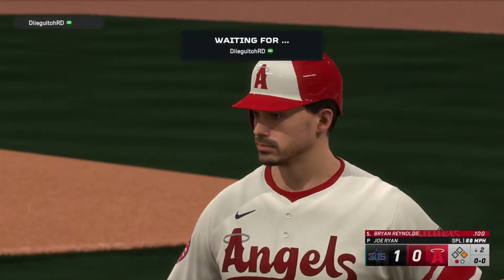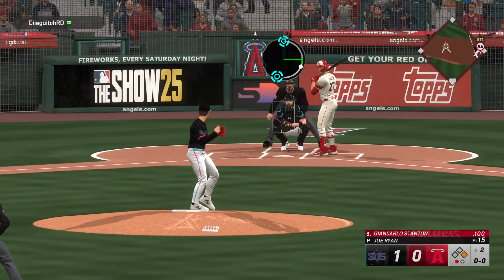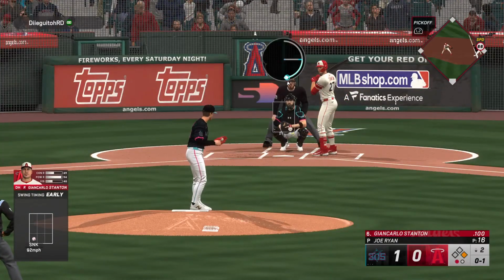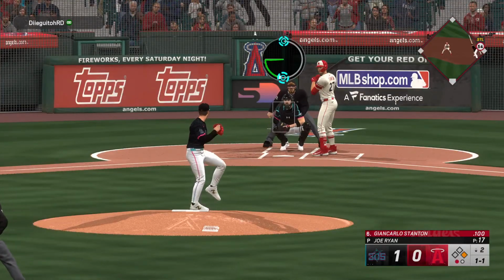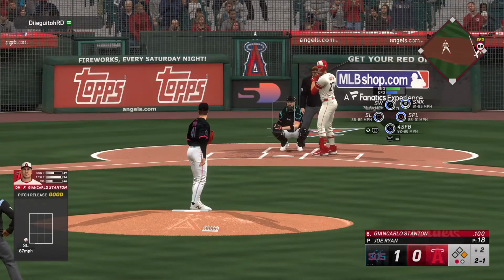Now he's in the driver's seat with the 3-1 count. Well, he tried to nibble right there and just missed his spot. Hitter didn't offer at it. Now he has somebody to worry about over at first. Giancarlo Stanton to the plate now. That misses the zone. 1-1. I got a ball, 1 strike. And the slider just misses.